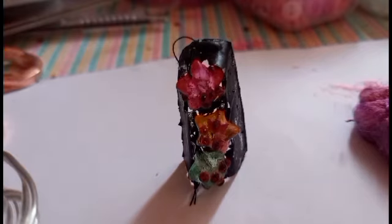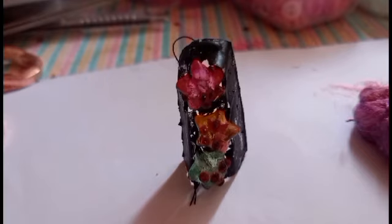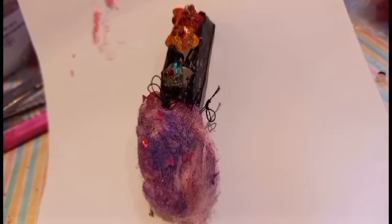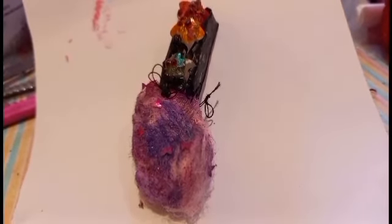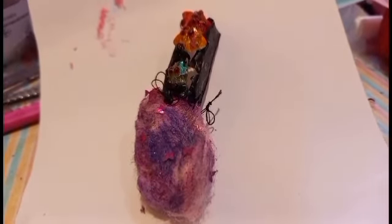So the next step is to add the lychee mallow seafoam bushes to it. Done, and that's the finished product. Please tell me what you think of it.